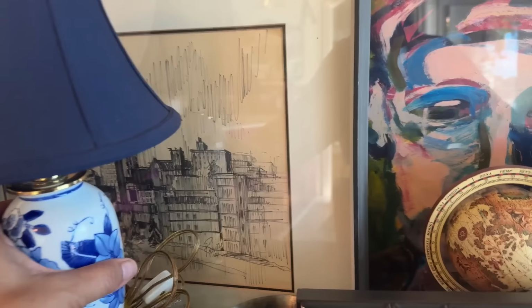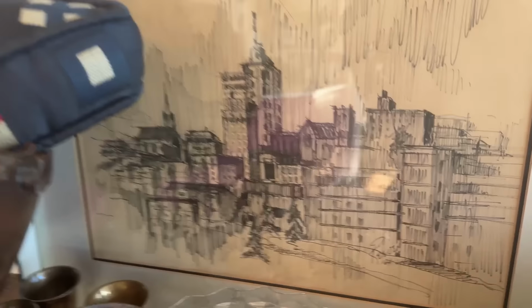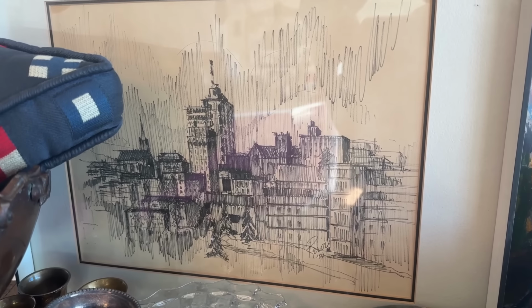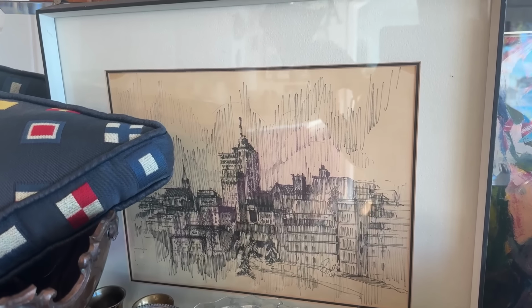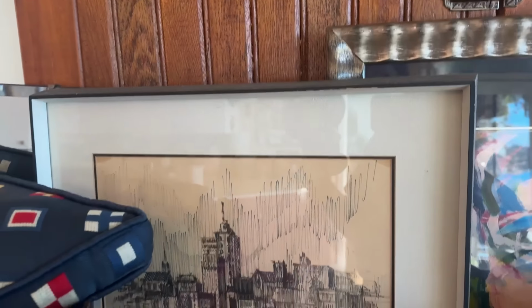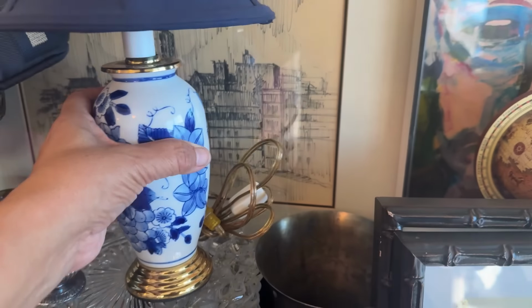And then look at this. I think this was the Goodwill where I got this amazing pen drawing of a city. I'm not sure what city it is, but I really loved this piece of art. It's beautifully matted. Even the frame is really nice. So anyways, I was happy to get that.